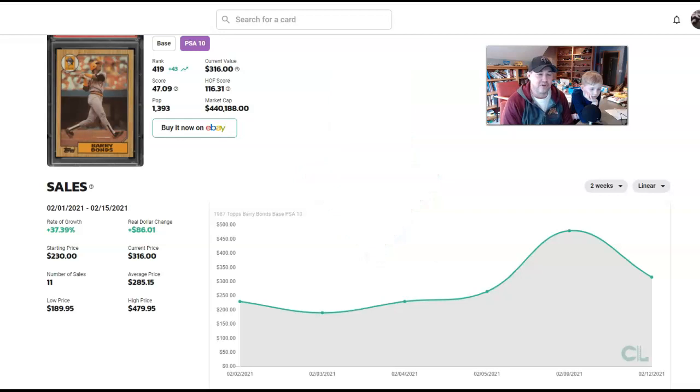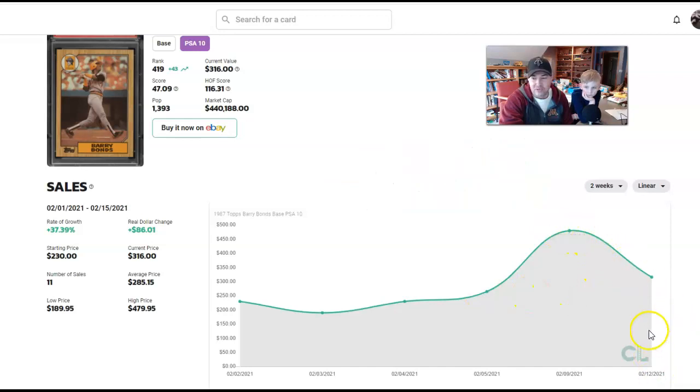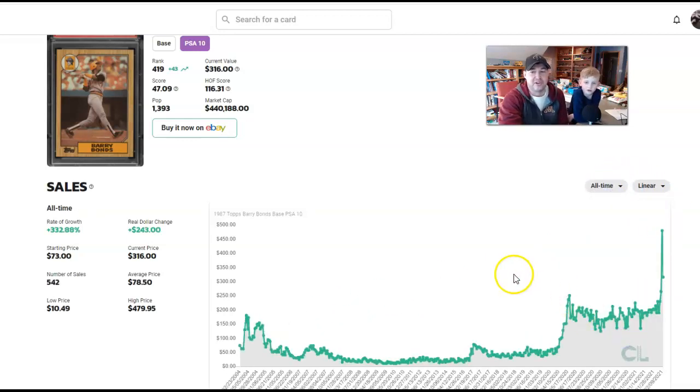This card is down 35% for the week, and really all it took was one sale to do that. So if we go back into this area here, what's today? The 15th? There hasn't been one sold in a few days. So it's going to go back to this sale, and you can see that it went from a high of around $480 down to $316.